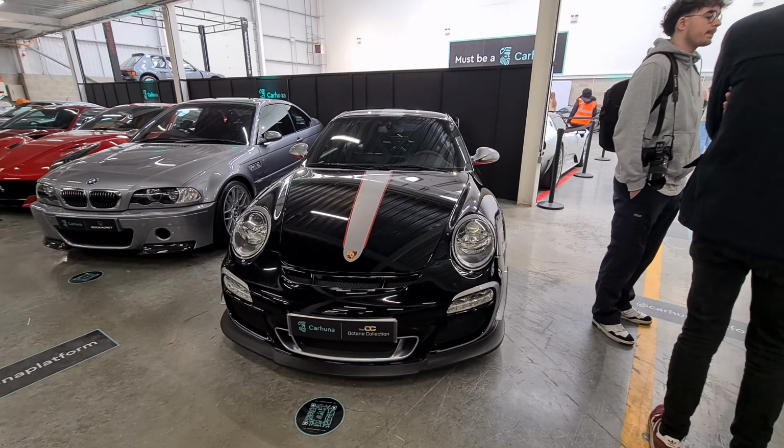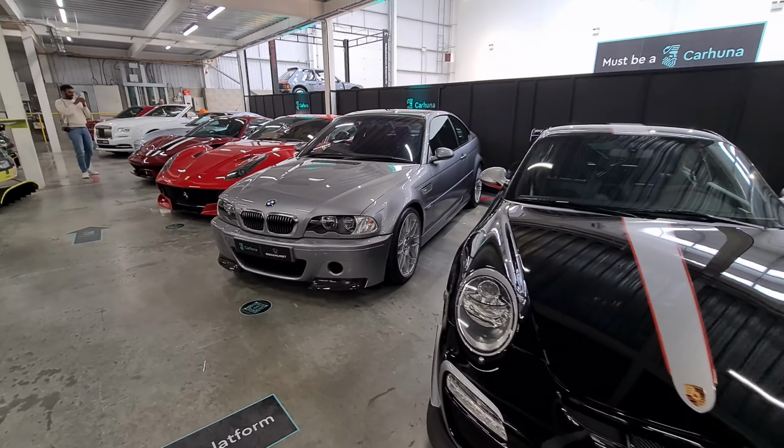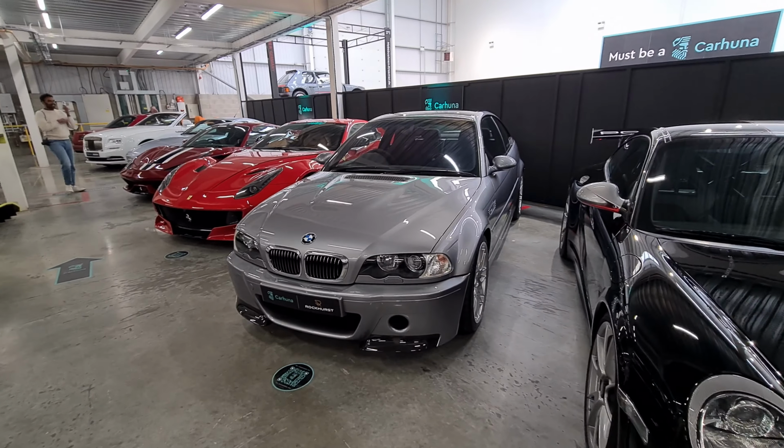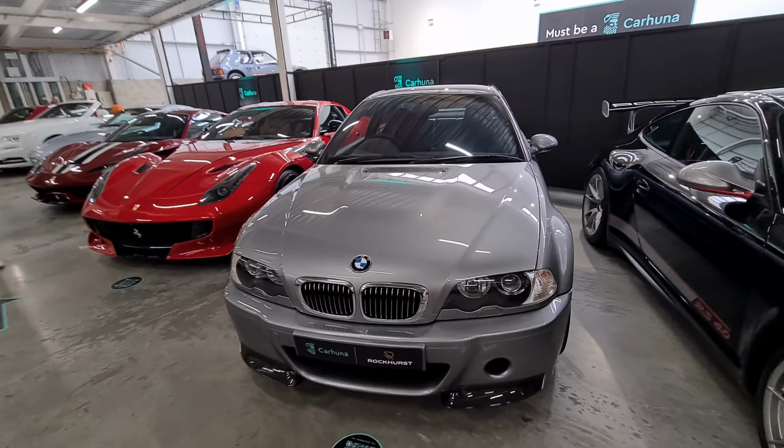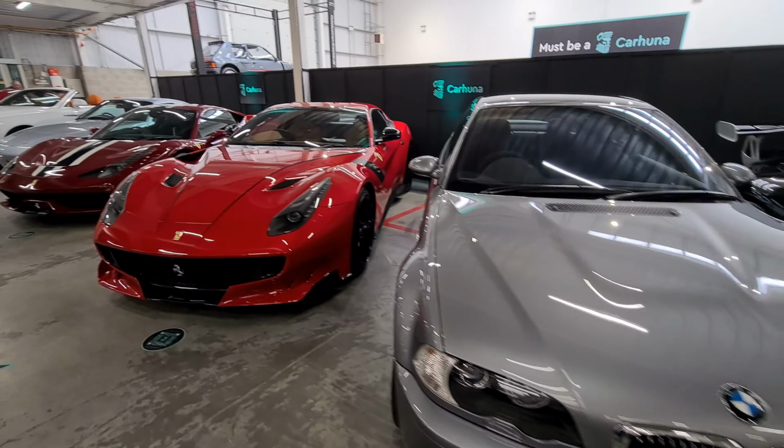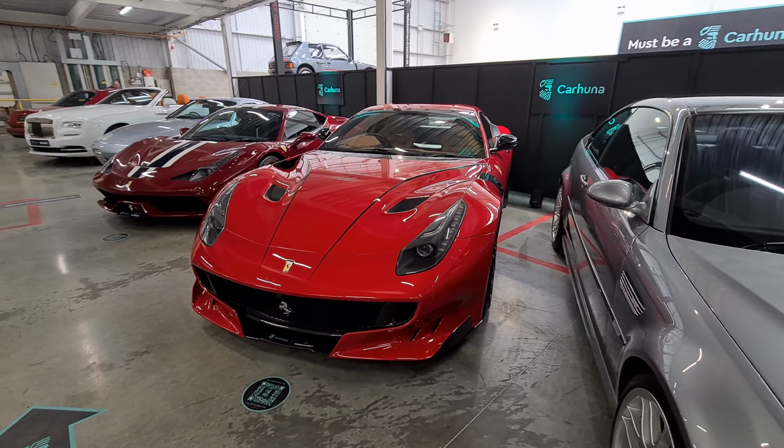and a 997 GT3 RS 4.0, legendary car. And next to that is an M3 CSL. These were pretty cheap at one point, but now they've got love. They're worth a lot of money and they sound amazing.